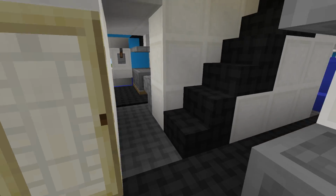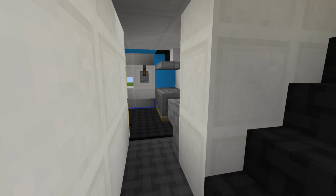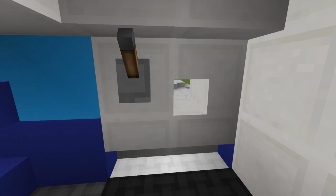We have lavatories right here. We have the stairs to the upper deck, which we will go to in a second. We have the L2 and R2 door right here with a little galley station for that. We have regular economy, which goes throughout the rest of the cabin right here. So more lavatories.